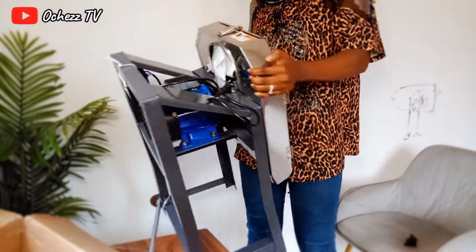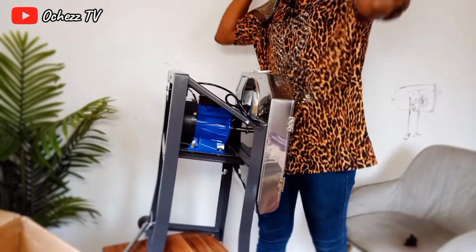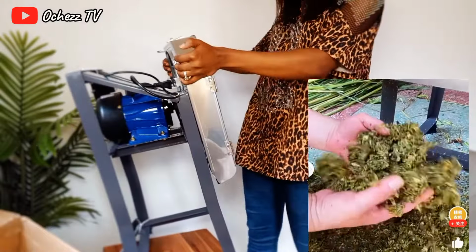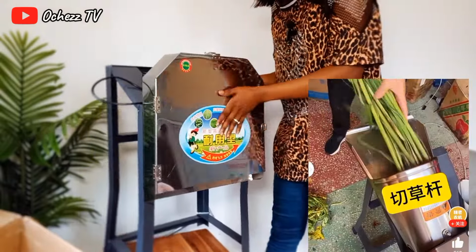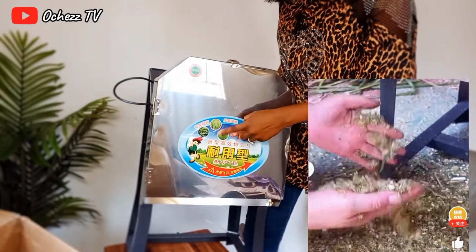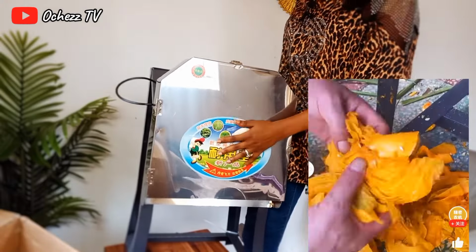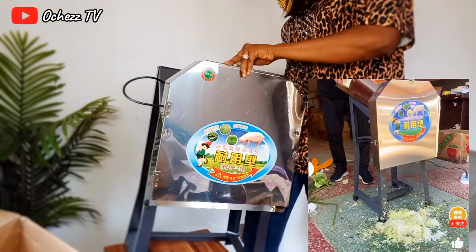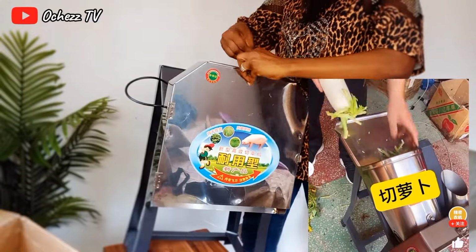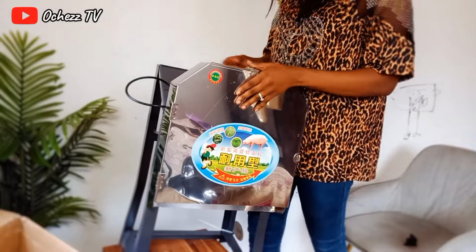So this is for people who are into poultry, shredding different things for poultry. Can you see this? For chicken, for anything. You can shred grass, you can shred corn, you can shred many products like that. Let's see if we can. Yeah, thank you. How does this work? Okay, guys.